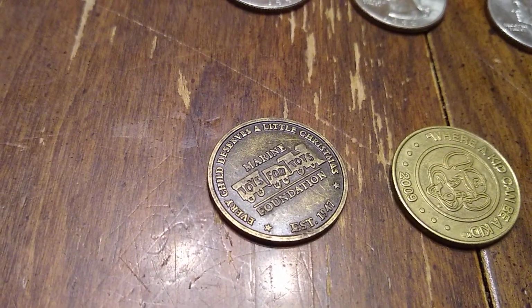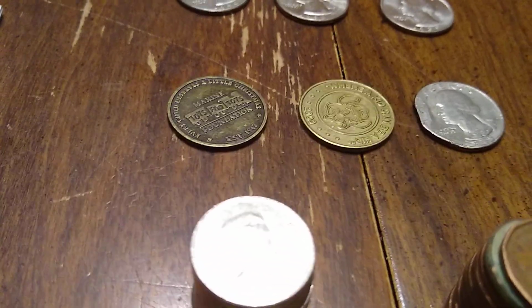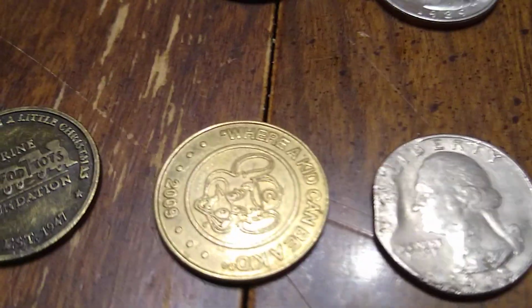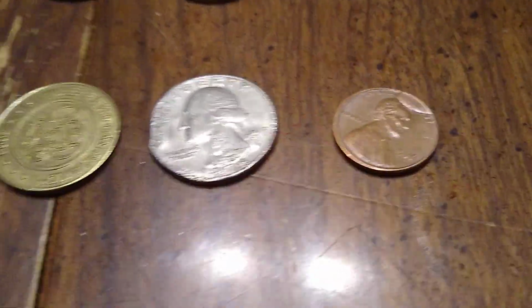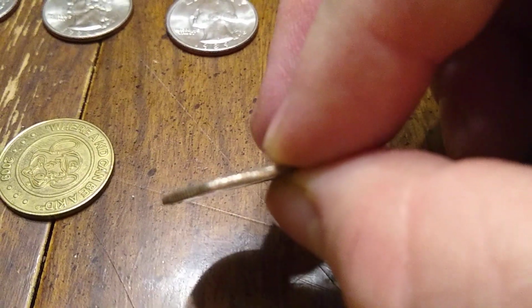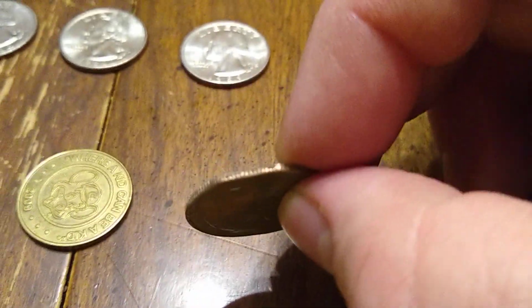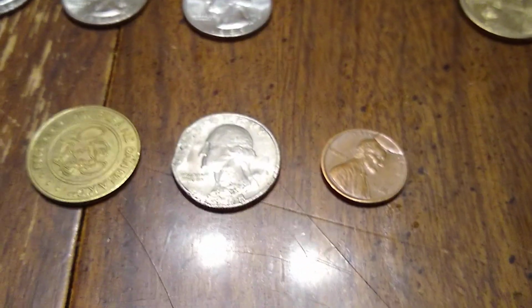Toys for Tots Marine Foundation. I think that was in some quarters that I found. Chuck E. Cheese token. And then this one here, actually, I think this was a minting error done at the mint, and I can tell just basically because the ridges are still on the side. If that would have been cut or sliced, those ridges would not be there. So that was kind of a neat find.